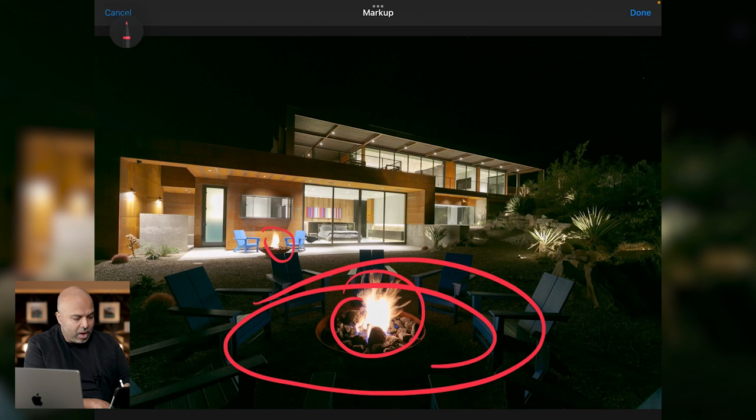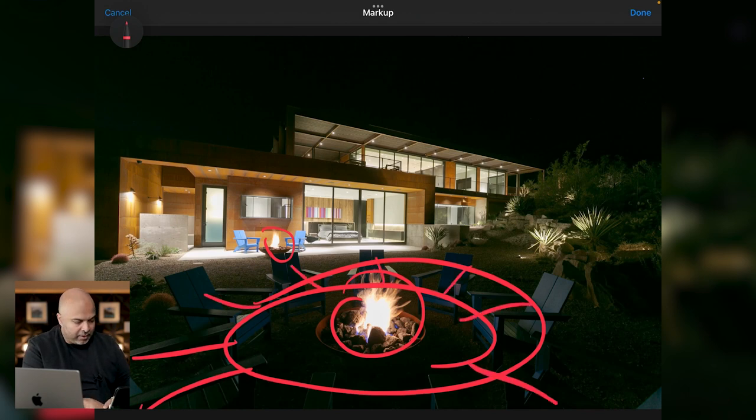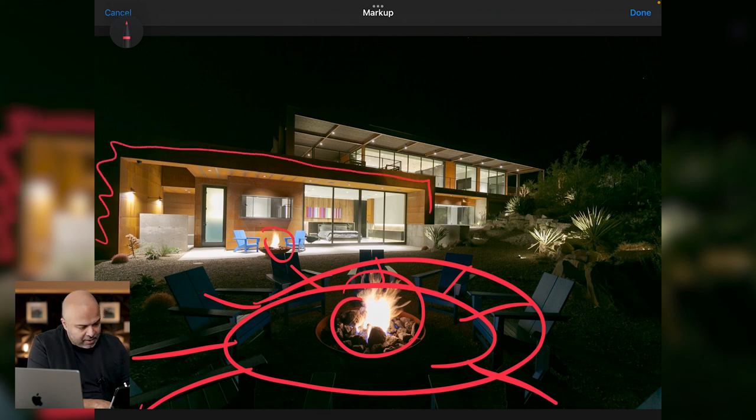If the fireplace is our sun, we want to make sure that these chairs get some illumination coming from there. Let's make sure that we get the property itself lit. Remember those beams we talked about? We want to make sure we got those lit. Look how dark it is right now. Everything is falling into shadow.